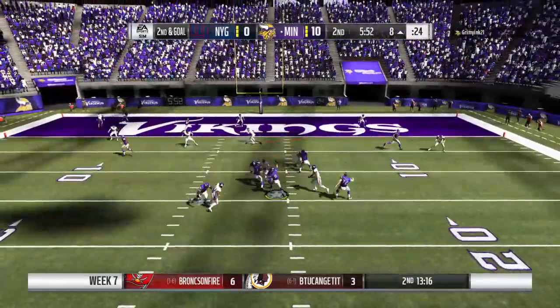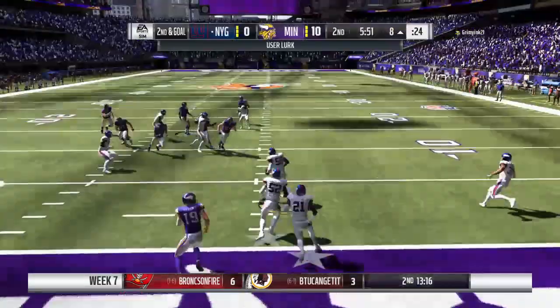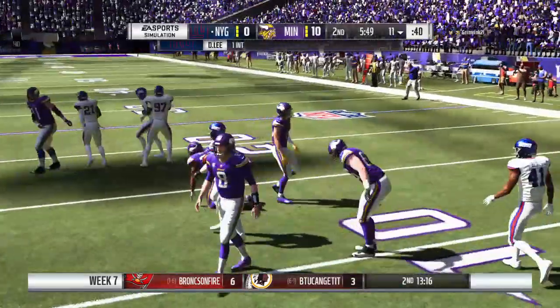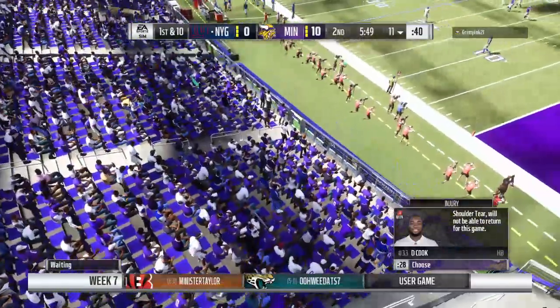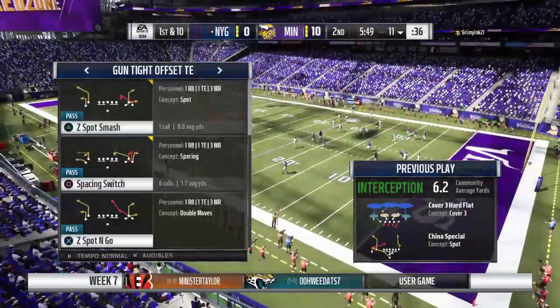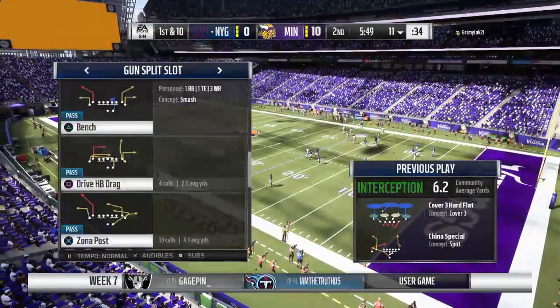Cousins, into heavy traffic, and it's intercepted. Darren Lee picks it off past the 10 to the 11-yard line, and that's where the return stops. That's now a second interception in as many weeks from his linebacker position.